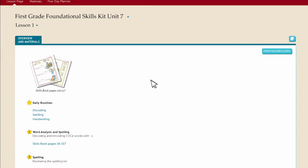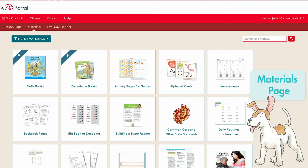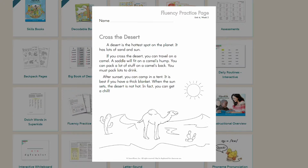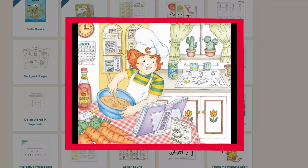Digital versions of print teacher materials, plus all of the digital-only materials, are organized on the materials page. Here, teachers can project or print practice pages, play the fun and engaging Superkids character song animations, and much more.